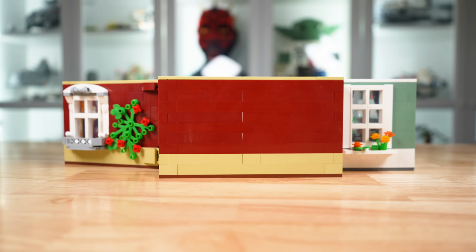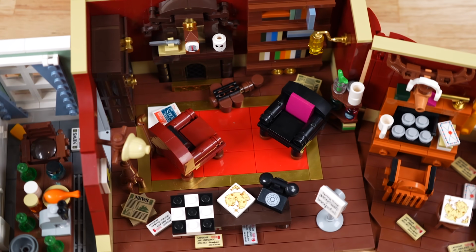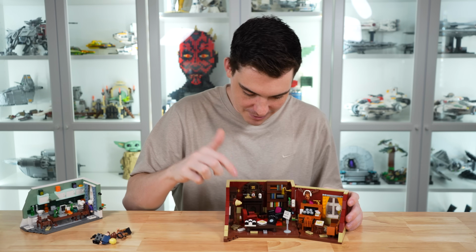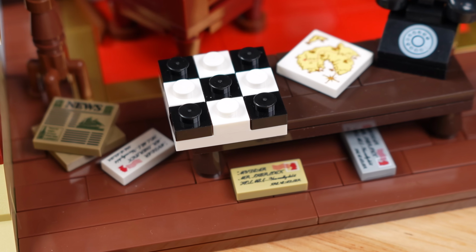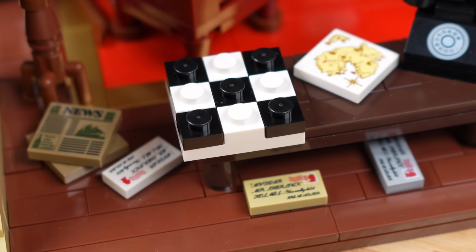You can see some nice detail on this section here, but this section is just mostly blank dark red. Now, if you look to the interior, it has a very nice carpet, first and foremost, built into the hardwood design. Gotta love the reflective gold edges on that. They've also got a micro chess set up. We've got a little map. There are different letters and newspapers on the ground throughout the build.